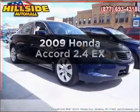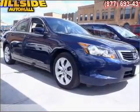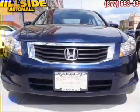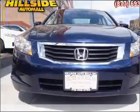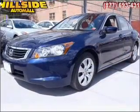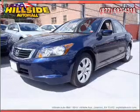Presenting the 2009 Honda Accord. If you're looking for a first-rate auto, this one could be yours today. With an efficient four-cylinder engine connected to a smooth-shifting five-speed automatic transmission, stand out from the crowd with premium wheels. The anti-lock braking system will help deliver you safely to your destination.